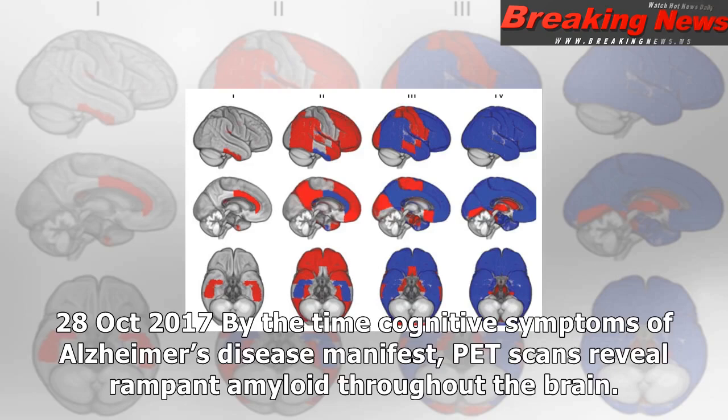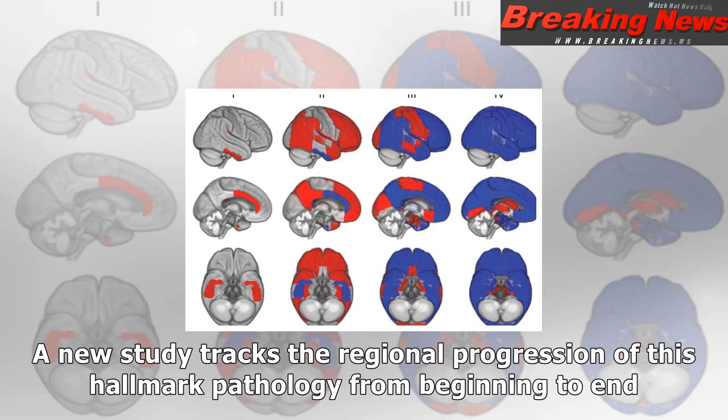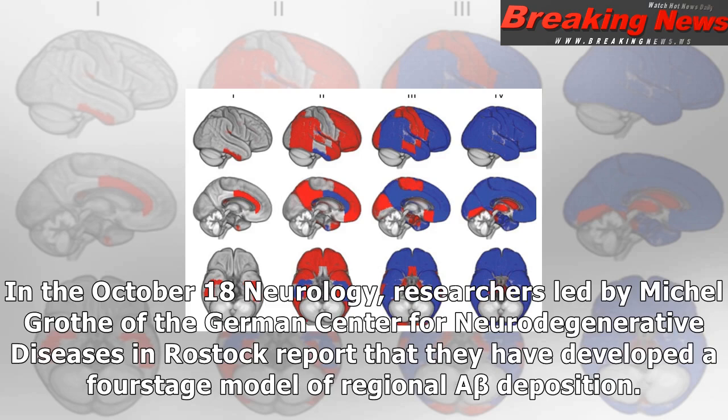28th of October 2017. By the time cognitive symptoms of Alzheimer's disease manifest, PET scans reveal rampant amyloid throughout the brain. A new study tracks the regional progression of this hallmark pathology from beginning to end. In the October 18 Neurology, researchers led by Michel Groth of the German Center for Neurodegenerative Diseases in Rostock report that they have developed a four-stage model of regional A-beta deposition.